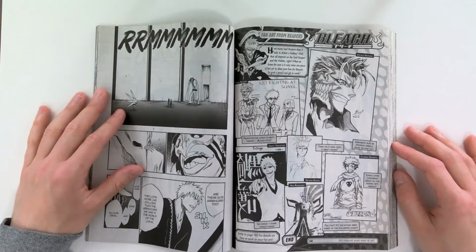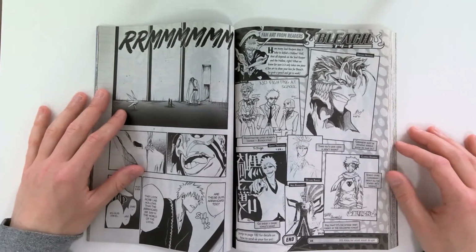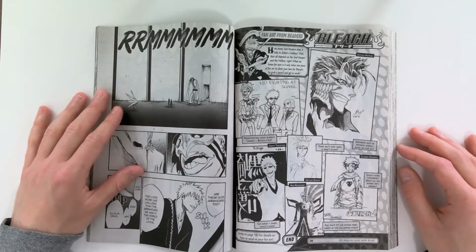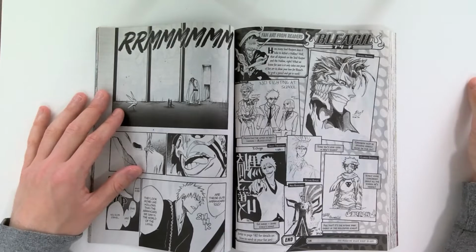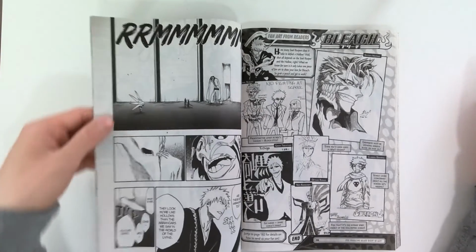And I'm not a Bleach fan. I've never read Bleach. I've never watched Bleach. I don't know any of the characters. So I'm not going to sit here and start pretending I know their names. But this is the fan art. So let me know if it's good or not.